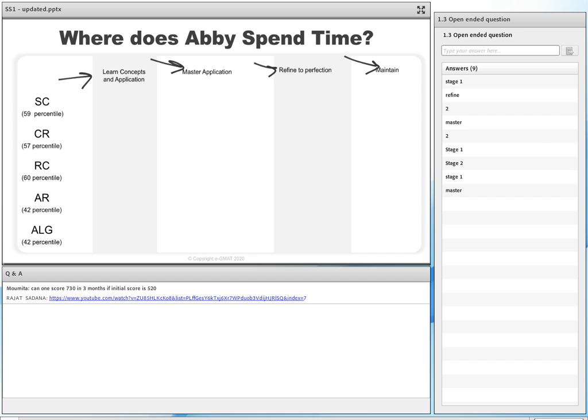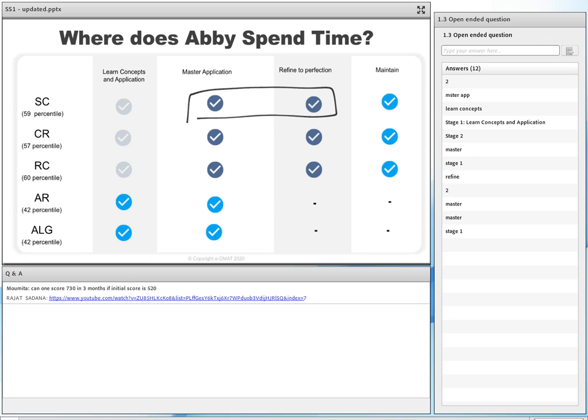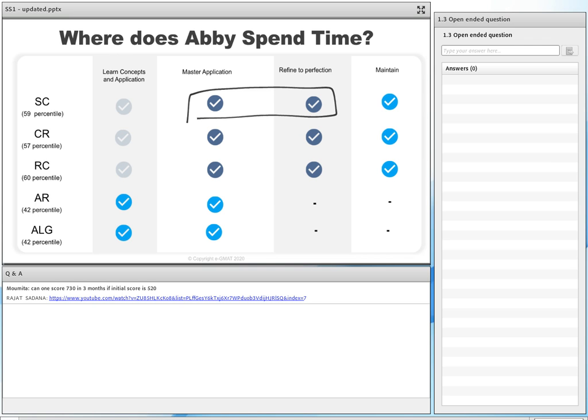Yes, you guys are right. Abby is primarily going to spend her time in mastering application and refining to perfection. Why? Because the fact that she's at the 60th percentile means that she knows the concepts. Otherwise, she wouldn't be at the 60th percentile. So if Abby were to start an e-GMAT course, and if I can really certify that she's at the 60th percentile, I won't ask her to go through concepts. No, I won't. I would say, hey, Abby, focus on just the application files, then do cementing, and then do test readiness. Does that make sense? If you're starting at the 60th percentile, it means you know those concepts, right? But you don't study like this. You read a book from the first page.